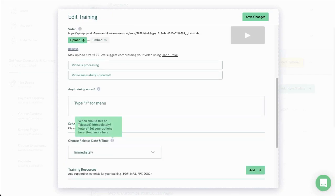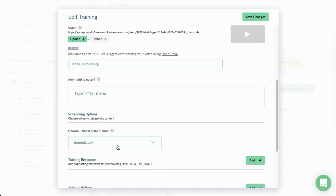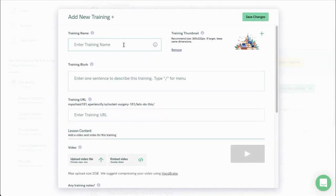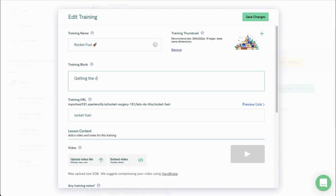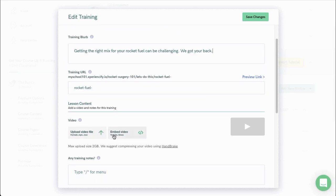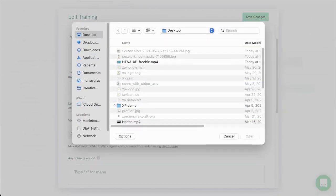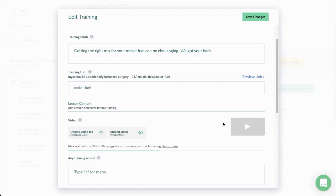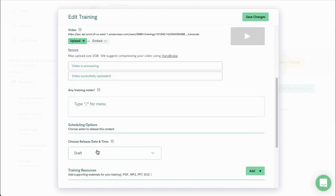And I'm going to set that one to available in scheduling options, available immediately. So as soon as the student purchases, they're going to get this training straight away. Okay, cool. Save changes. Add another training. Next one is called Rocket Fuel. Okay, so descriptions there. Let me upload this video here. Okay. I'm going to set that one to release immediately.